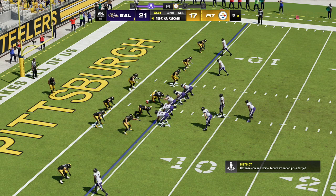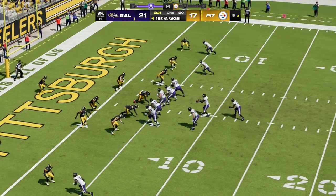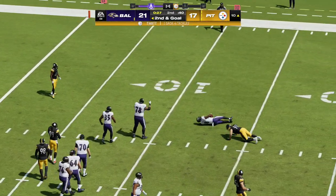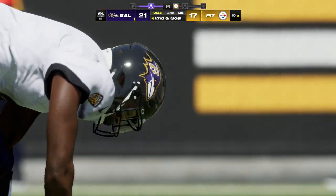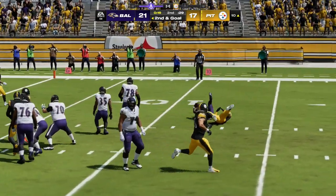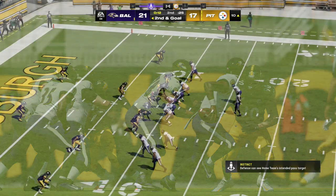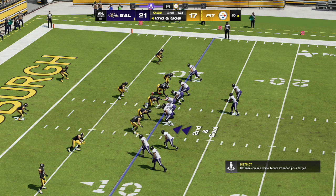A chance to really cap off a big first half here as they come up on 1st and goal. Jackson. Under pressure, down he goes. Sacked at the 10. There's your co-NFL record holder, T.J. Watt, doing what he does best, terrorizing quarterbacks. Well, there's still time to rectify this situation because the silver lining, they took a sack on 1st and goal. But that close to the goal line, that still definitely hurts.